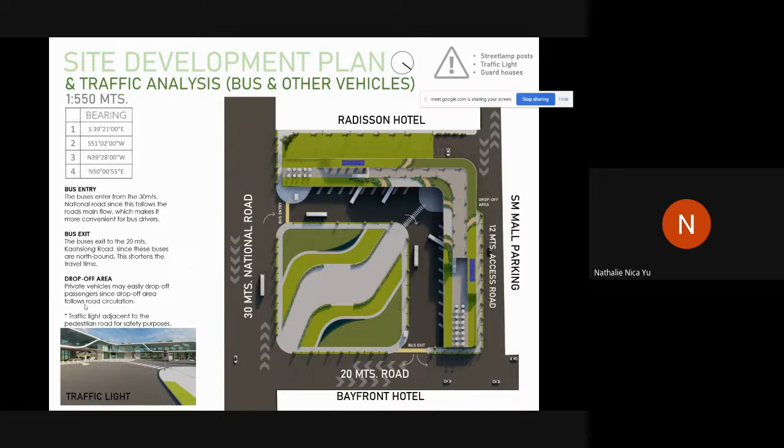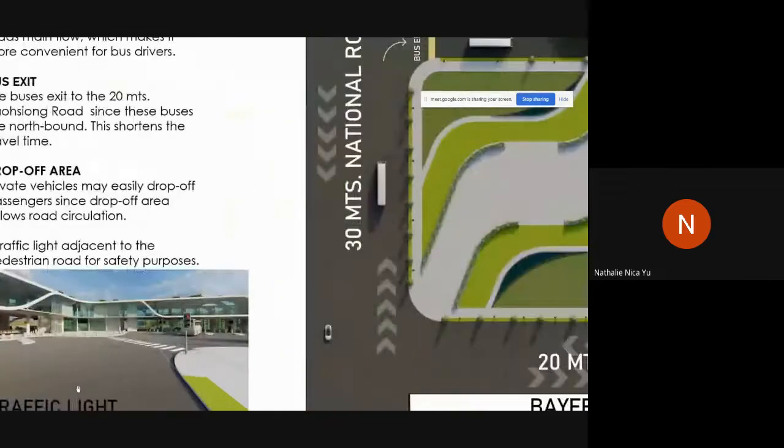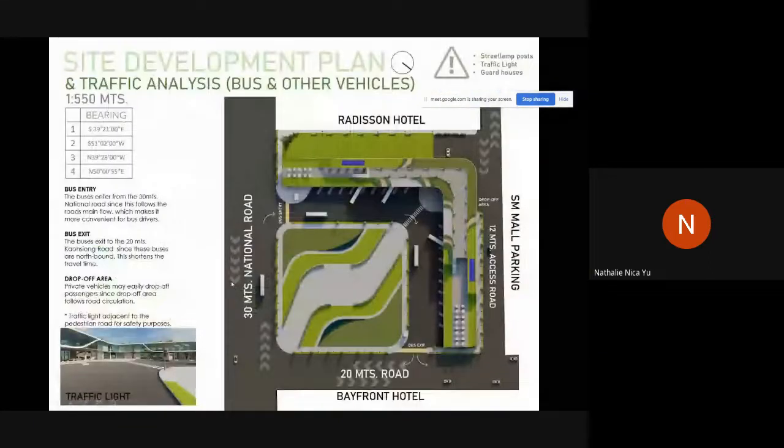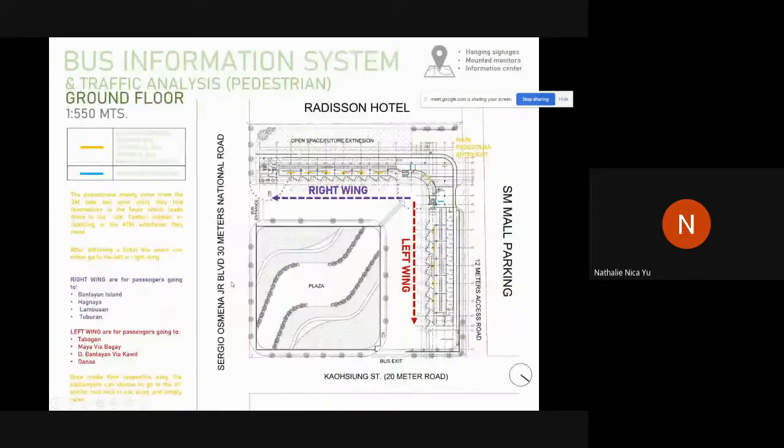Oh, another thing, the traffic light. So as you can see from this perspective right here, I added a traffic light near the pedestrian just for safety purposes. But naturally, the buses will slow down when they make a 90-degree curve.